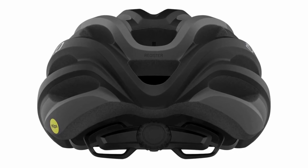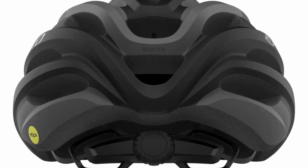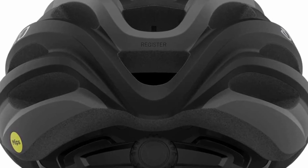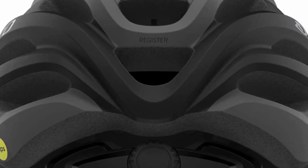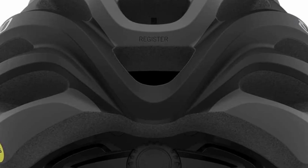Also, even with the visor, the Register uses the same mid-coverage EPS shell as the ISOD, and we would still be hesitant to take it out on full-blown mountain bike trails. Regardless, if you don't mind the extra few bucks and like the look and feel of a helmet with a visor, the Register delivers the same comfort, performance, and protection as the ISOD with a little cherry on top.